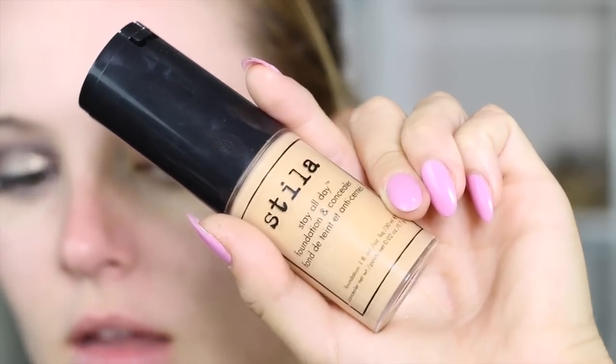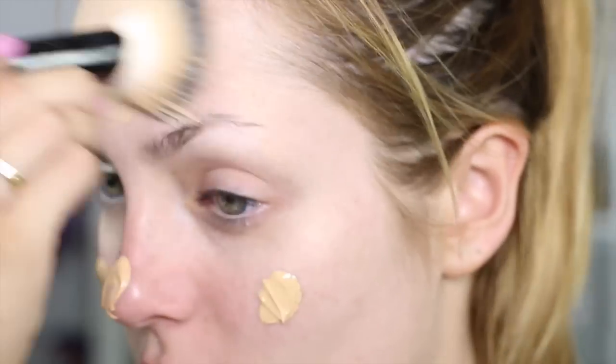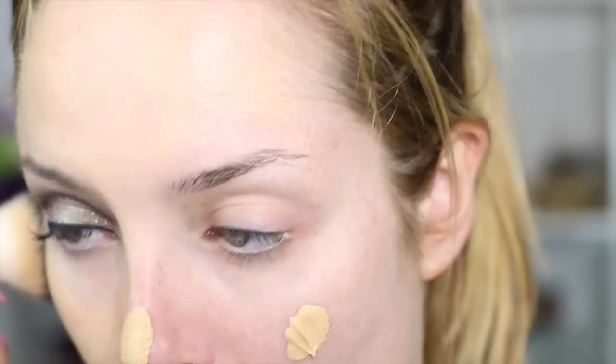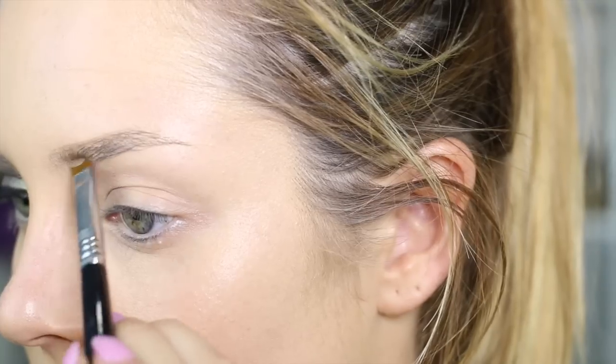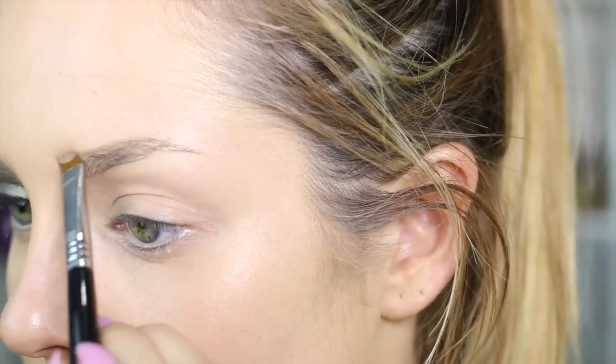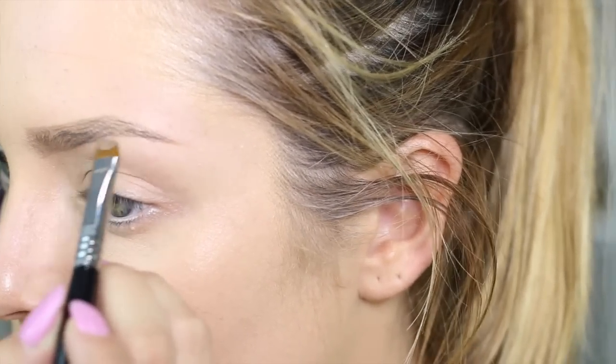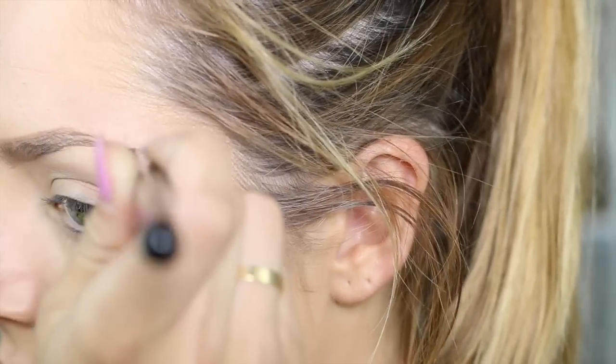But now I'm gonna use my, was it this? No, it was, yes. Still a Stay All Day foundation. Now I'm just using my buffing brush to buff all that in. I'm gonna go ahead and do my eyebrows with my Aqua Brow from Make Up For Ever. I'm gonna use this cute little Stay Don't Stray primer from Benefit.